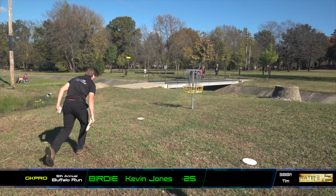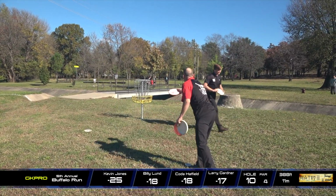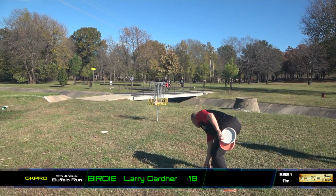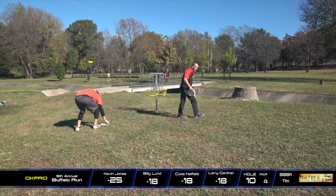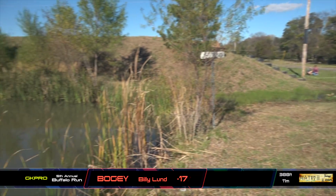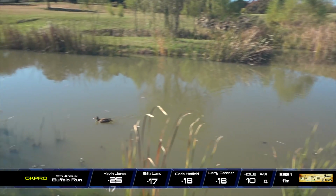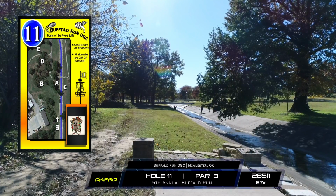Woo, squeaks that in. Nice birdie by Kevin. LG, a great birdie as well. El Jizzle with the bizzle. And Billy Lund is going to have to tap in the bogey. Just an unfortunate tree hit on the tee.